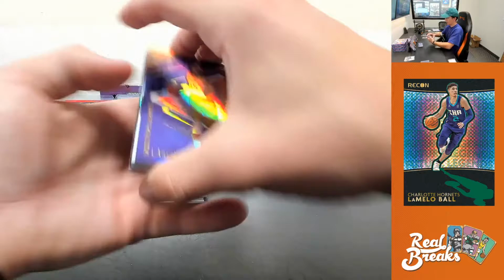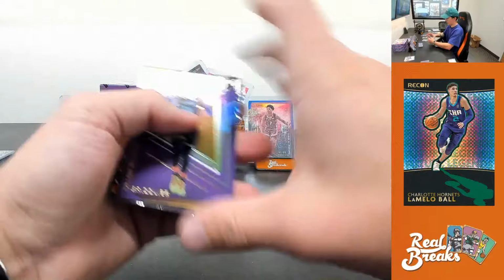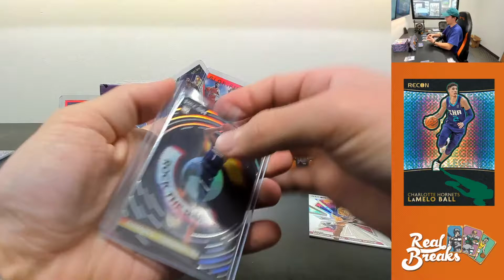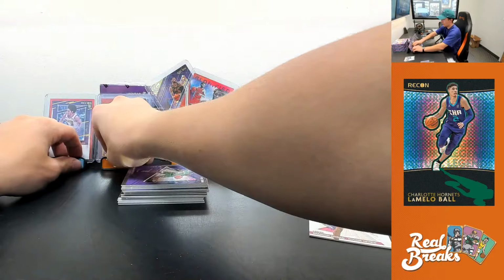Montrezl Harrell, hollow bronze. Brandon Ingram, rookie review for the Lakers. Let's see, both upside down. Anthony Edwards, rock the rim, hollow. There we go, Timberwolves. To Curtis Stowe. It looked awesome. So that's the hollow spiral, the case hit. So that'll be the only one we're seeing here.